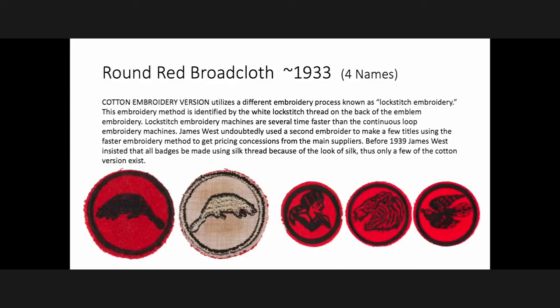The problem is it's not silk thread, it's cotton thread. And West had this thing for silk. So we know 4 titles in this. There's a beaver, there's a frontiersman, a tiger, and a whippoorwill. And again, those are the only 4 titles that we've been able to find in this particular series.